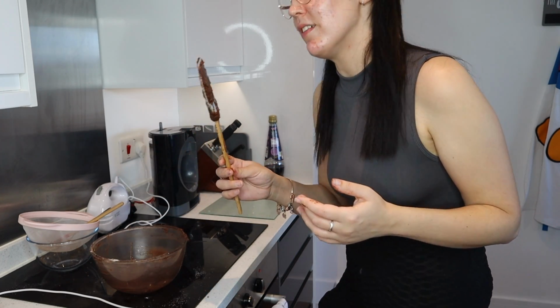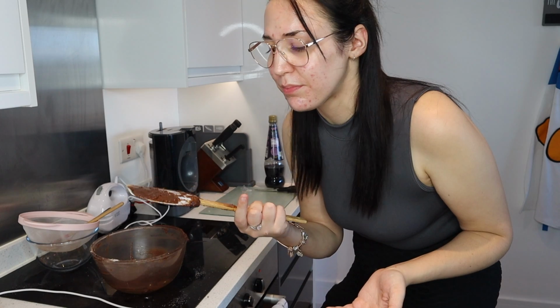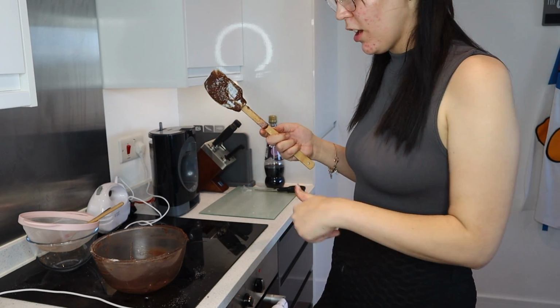And yeah, the best part of this, I'll just lick the spatula to clean up. I know you're not meant to, because like salmonella and all that, but it's the best part of baking. So I'm going to clear up. I'll be back once the brownies are out the oven.